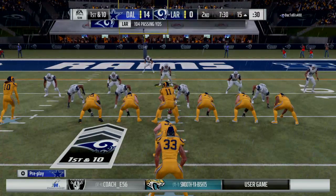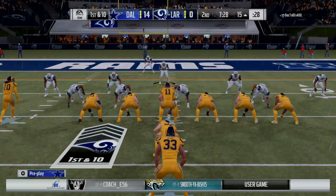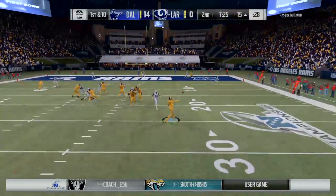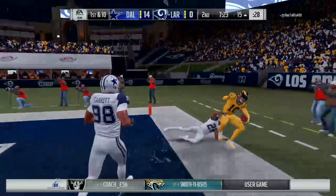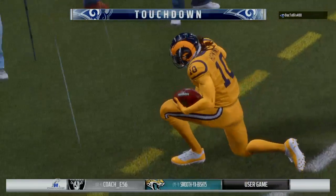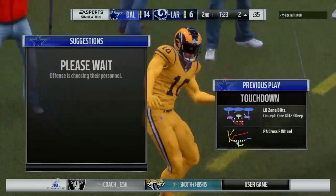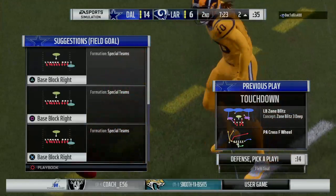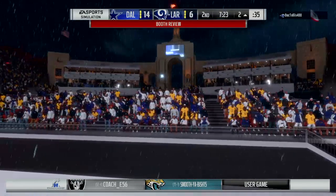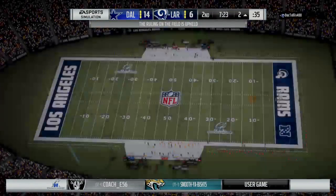I mean, that one right there, we keep talking about the high-flying antics that we're seeing from receivers nowadays. Doesn't matter what spot they started. And it's complete. He's got it in the end zone. Touchdown, Rams. DeAndre Hopkins, a 15-yard touchdown grab. And the Rams have got this back to a one-score game.